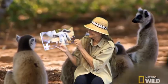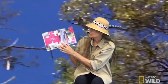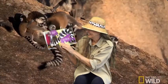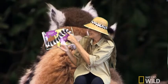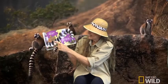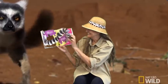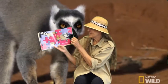1, 2, 3, 4, 5. My teeth are sharp and white. I have a long striped tail. The stripes are black and white, black and white, black and white. What am I? Let's find out.